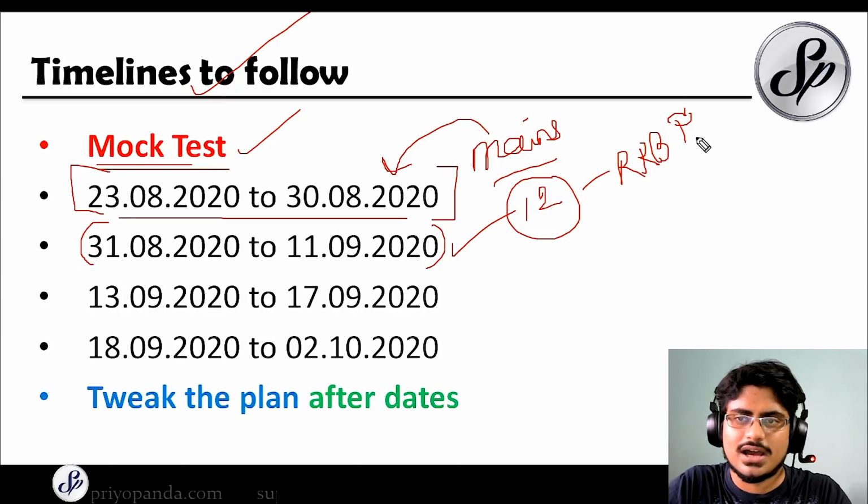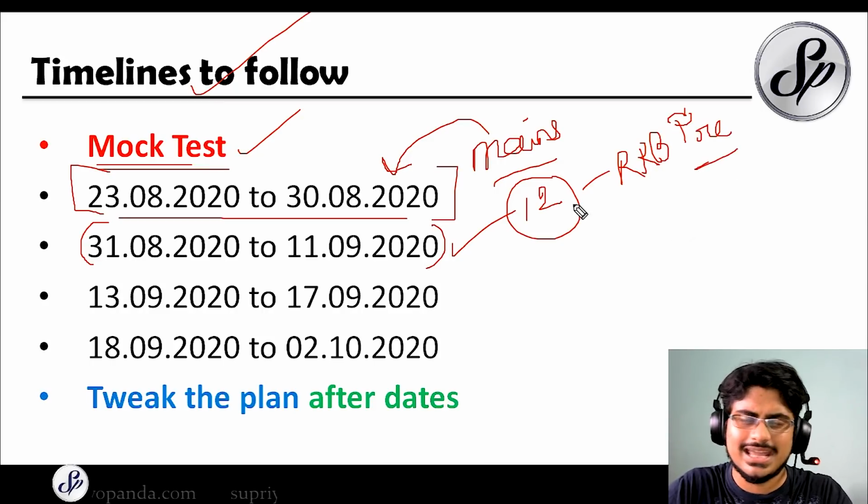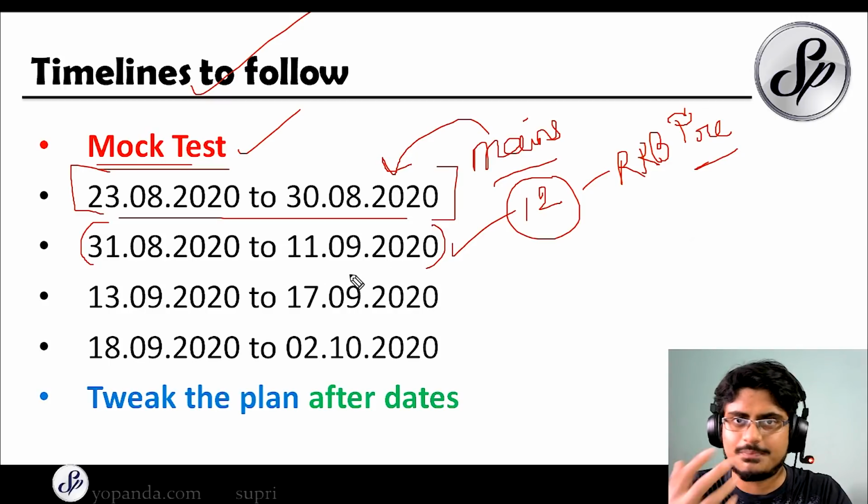you have your RRB prelims, right? So RRB prelims will be there, and I am assuming that it is going to be held for you on 12th September, but of course you are going to get different staggered dates, so you will be knowing when your date is. But if you have it on 12th, then till this time you can prepare the prelims, and you will be extremely well prepared for your prelims paper.